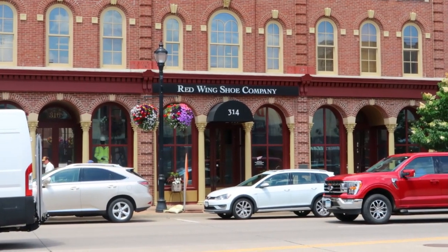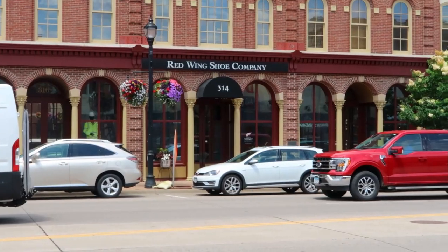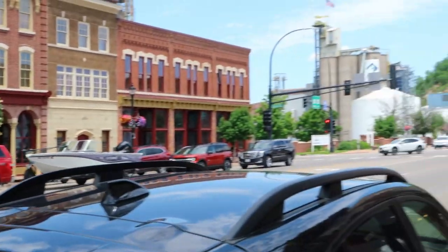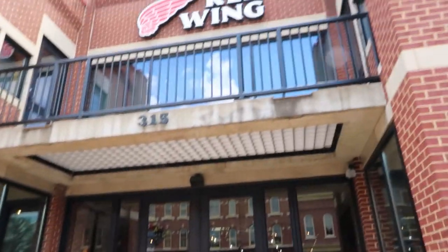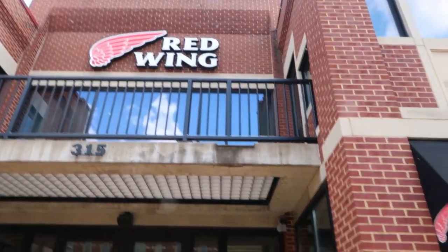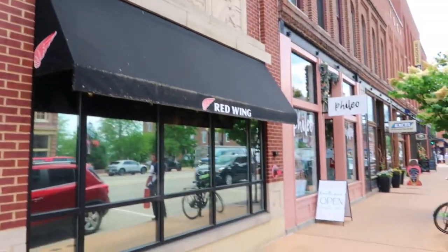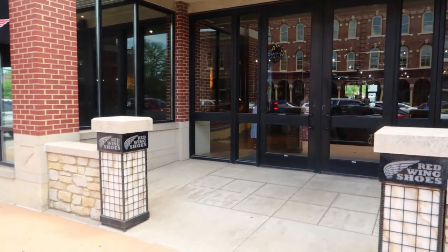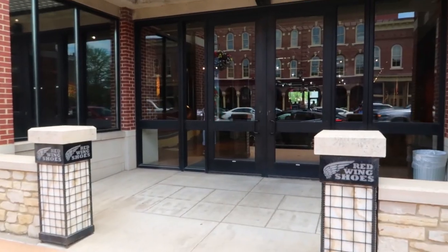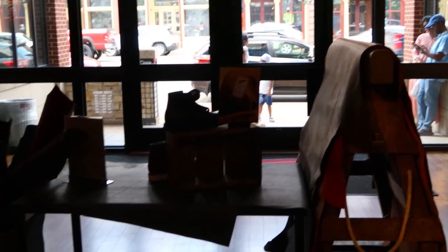I'm noticing that they have a Red Wing shoe company across the street as well. But over here, this is the actual Red Wing shoe store that the museum is in. And so we're gonna go in there and see what there is to see. So this is where we came in, and this is the normal shoe store part of it.